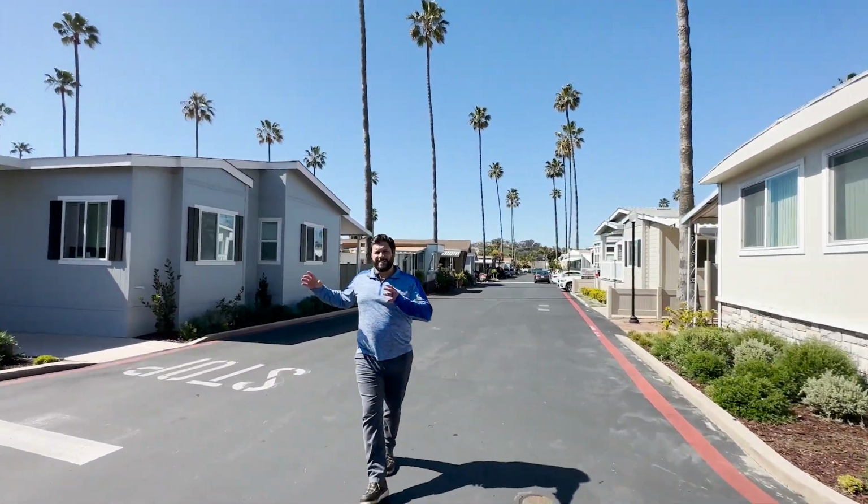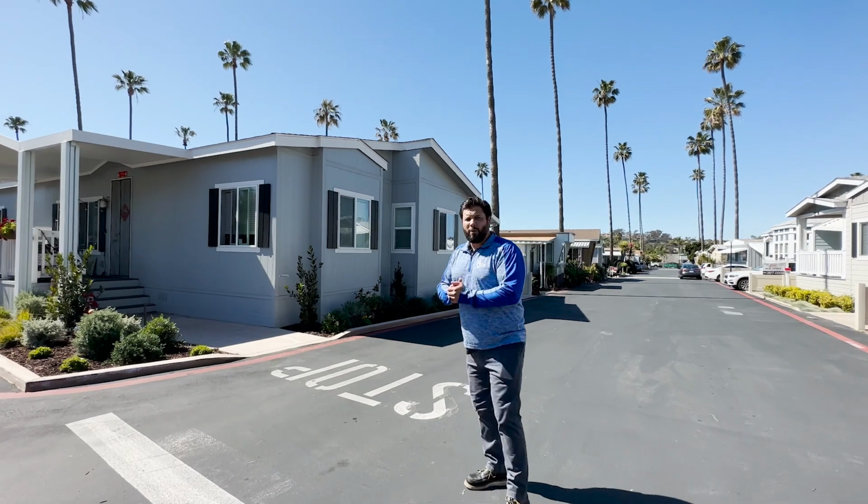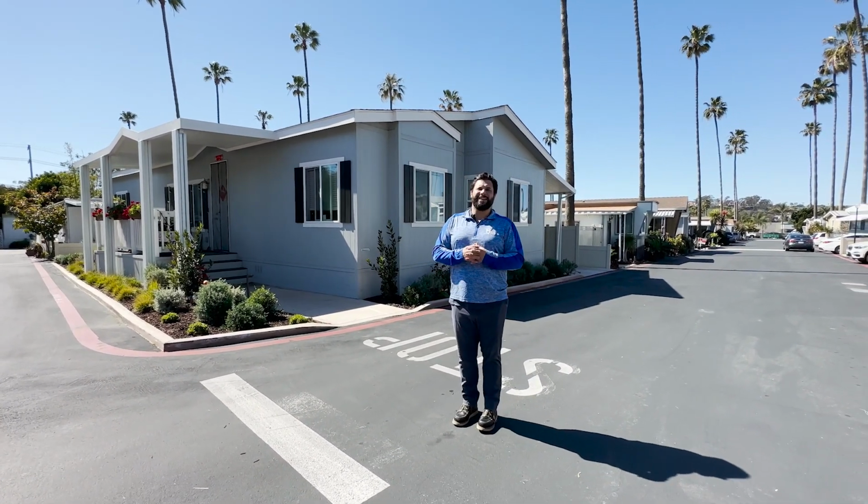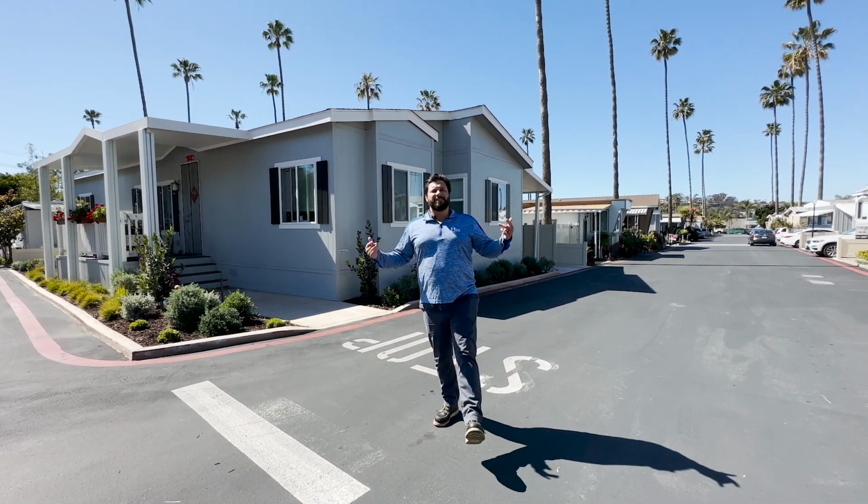Right here is an example of a brand new home. We brought over 15 or 20 brand new homes in this community. It's a great community to live in, especially if you love the beach, you get the fresh ocean air.